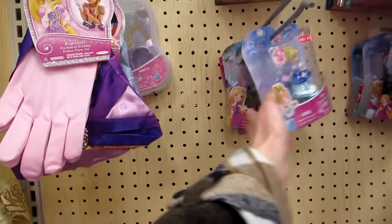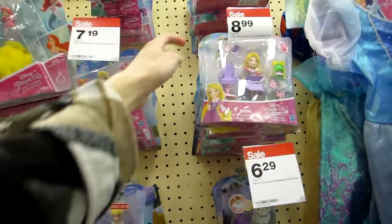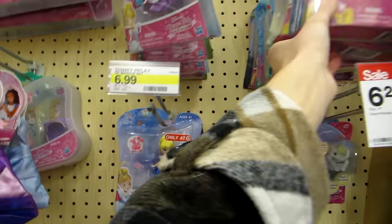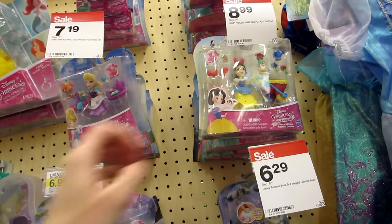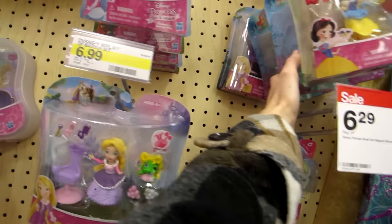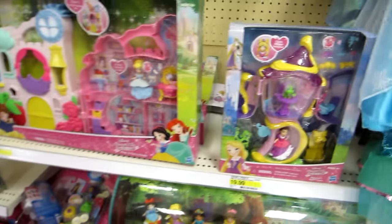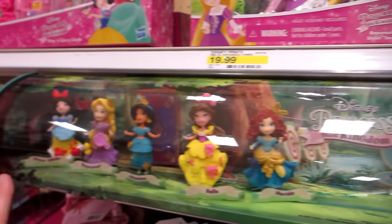They have some of the Target exclusives. Just checking to see if they have any of the new ones because I know there's a bunch of new ones. I know there's Mulan. I want to find Mulan. They have that set. Oh, they have one of the new sets. I don't know if this is posted yet, but I did a review on it. I filmed a review on it. It's so cute. And they have the... Nope. That's it. See, look, in this little display, there's Mulan right there. And, like, this is a different Ariel. These are all a little bit different, so they have to be coming out with new sets.